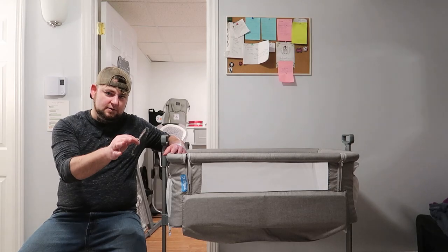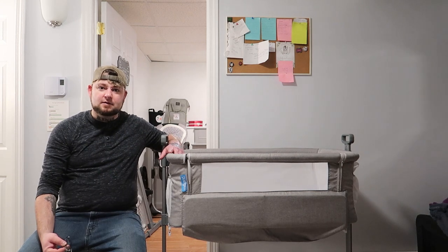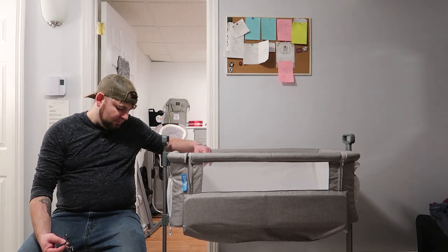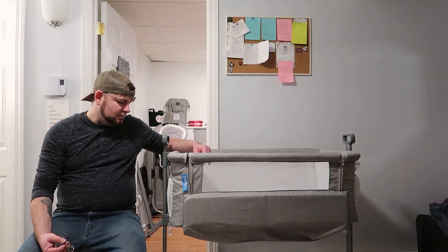The height is insanely adjustable as well. It comes up to just about where you see it right now. I know it's a little difficult in this shot, but you can see the whole thing. This is the highest it goes, and then it drops down to about the height of my leg, which is pretty cool. I would say about 28 inches would be the lowest height, but it's very flexible. So if you have a different sized bed, or something lower to the ground, this will still work for you.